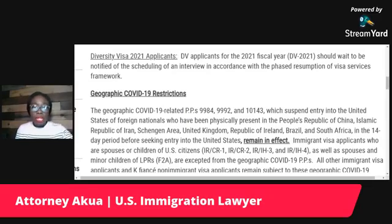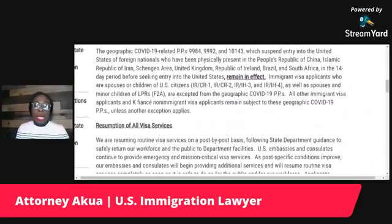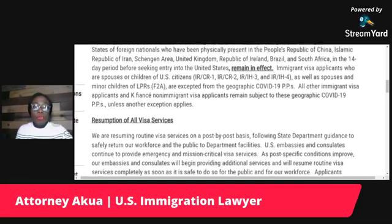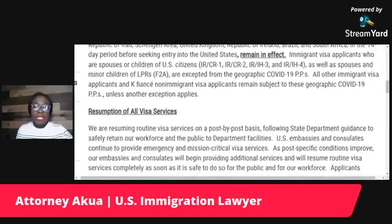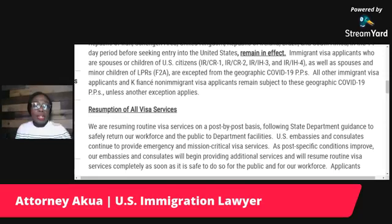It remains in effect, but this does not apply to applicants who are spouses or children of U.S. citizens, as well as spouses and minor children of LPRs. They are categorized as the F2As, okay? So they are excepted from the geographic COVID-19 visa ban. I mean, entry ban. Everyone else is not allowed to come into the US if they have been in those countries 14 days before trying to come into the US.